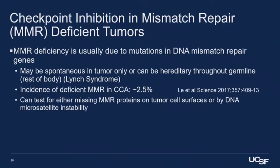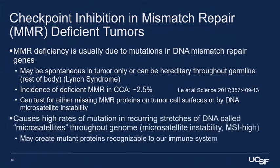But when people have mismatch repair protein deficiency, it causes a high rate of mutation in recurring stretches of DNA throughout the genome and throughout the cancer. And those DNA changes can actually lead to the creation of new proteins through something called frameshift mutagenesis, where mutant proteins are built that look different and look foreign to our immune system.